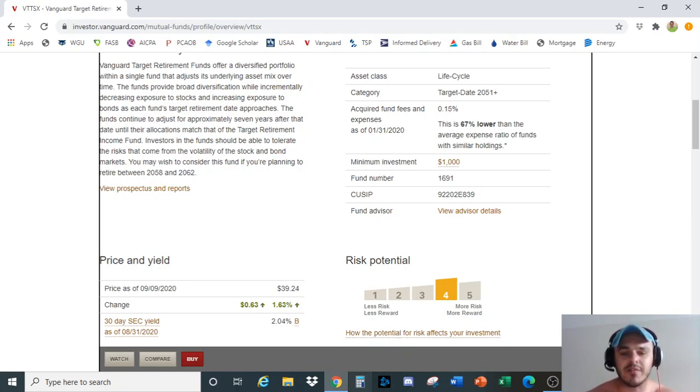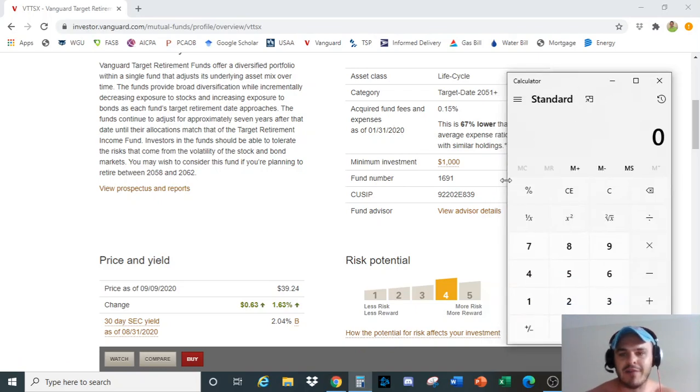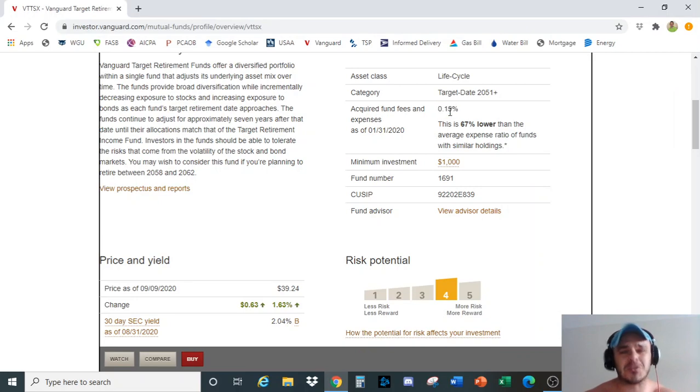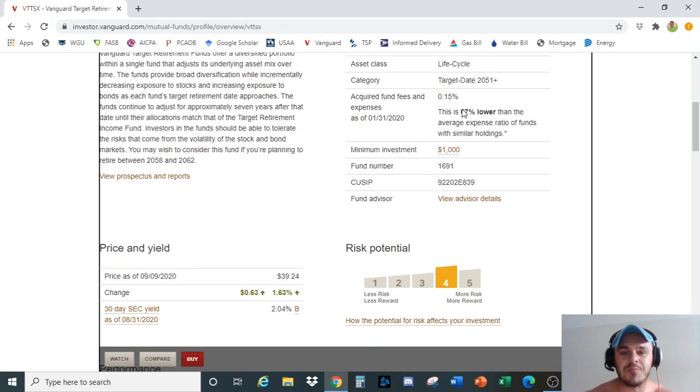So if you have $100,000, we'll do a quick example here. If you have $100,000 invested, you're going to pay $150 a year in management fees, which is pretty freaking cheap. Now, the average mutual fund, you're going to pay about 1%, which is pretty freaking high, and you don't want to be doing that. But at Vanguard, they offer extremely low fees. And for a mutual fund that buys and sells and modifies your asset allocation for you, it's a pretty good deal. That is a pretty good expense ratio, okay?